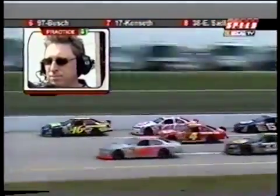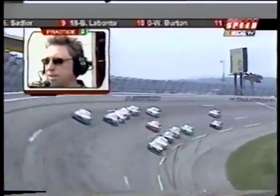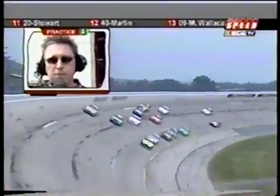Has he run a lot with any particular driver? No, they mix it up quite a bit out there. Probably in 15 laps, you've run at least a straightaway with everybody out there. They're mixing it up pretty good out there.